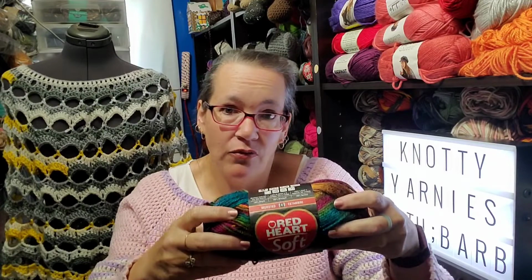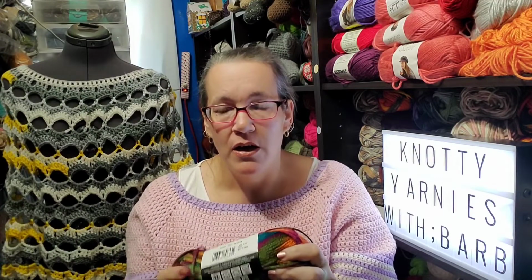It's soft. I would make an Afghan out of this and have no trouble. I would make a shirt for myself and have no trouble. It's soft enough. It's not super, super soft, but it's nowhere near scratchy either. So just a beautiful yarn, because I love the colors they have in this.